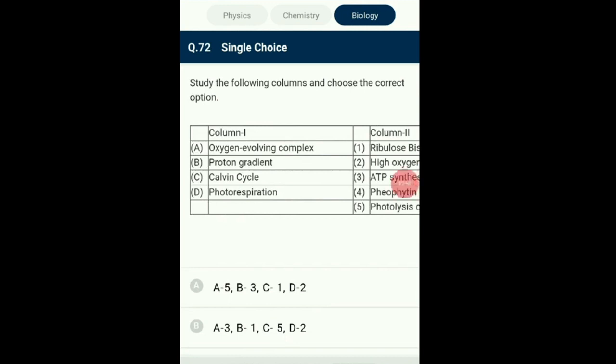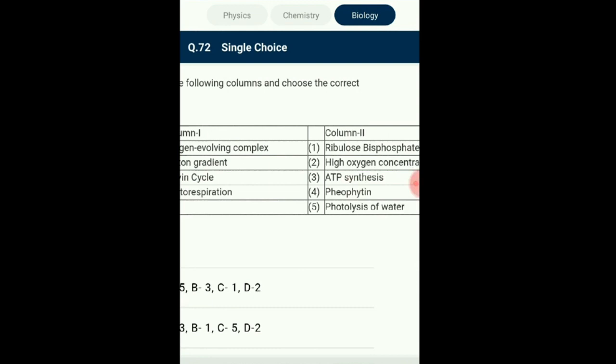Question number 72. Study the columns and choose the correct options. The oxygen evolving complex, also known as the water splitting complex, is a water oxidizing enzyme involved in photooxidation of water during the light reactions of photosynthesis. The light-dependent reactions of photosynthesis pump protons into the thylakoid lumen of chloroplast to drive the synthesis of ATP by ATP synthase. The proton gradient can be generated through either non-cyclic or cyclic photophosphorylation. Calvin cycle is the second step of photosynthesis. It is the reaction that converts carbon dioxide into glucose. The reaction occurs in the stroma region, the fluid-filled area of chloroplast outside the thylakoid membranes.